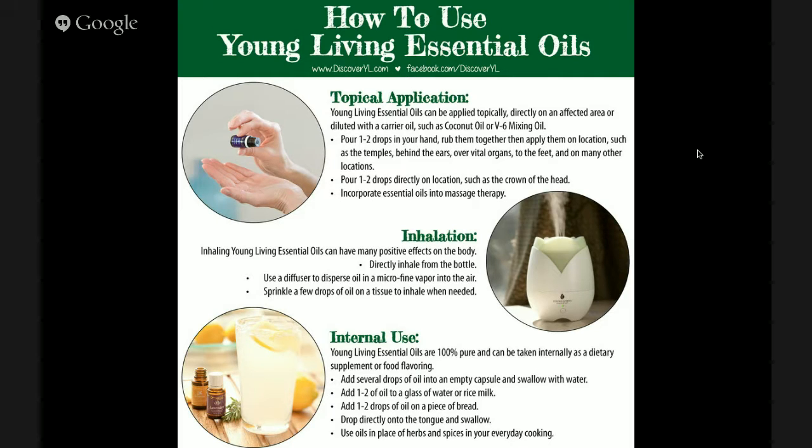Another great way is with a home diffuser. So as you saw, and you'll see it again when I come back to the camera, that I have a diffuser with me. And that's a really great way to use the essential oils. It's really nice, really relaxing, and it's detoxifying for your home as well.